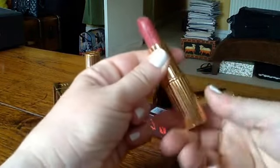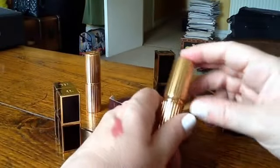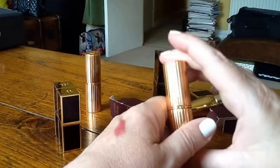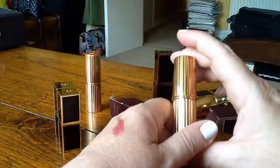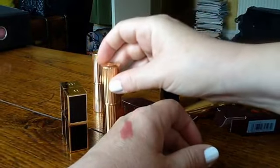And that goes across the two shades that I've tried, both of which are Matte Revolution rather than the kissable ones. I believe there are 6 kissable and 6 matte, and I just happened to choose 2 matte. I went for the colour rather than the formulation.